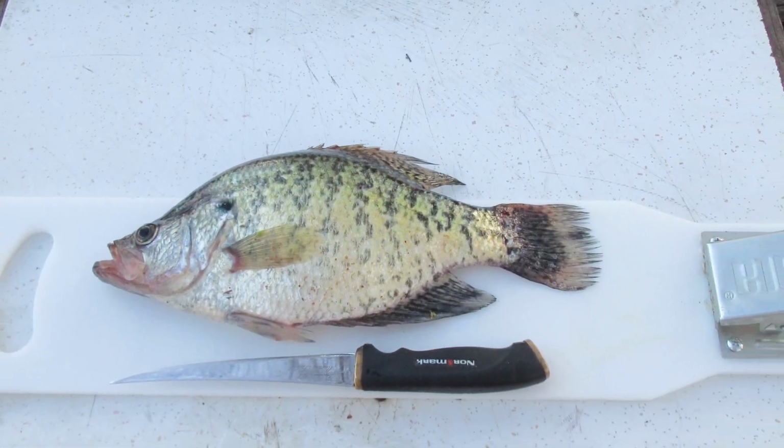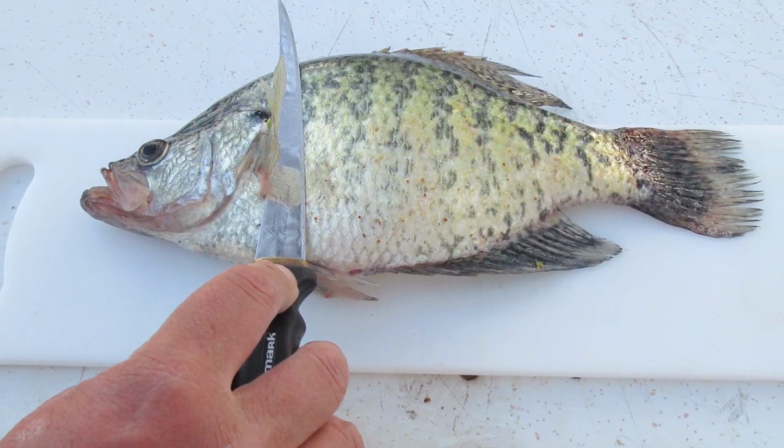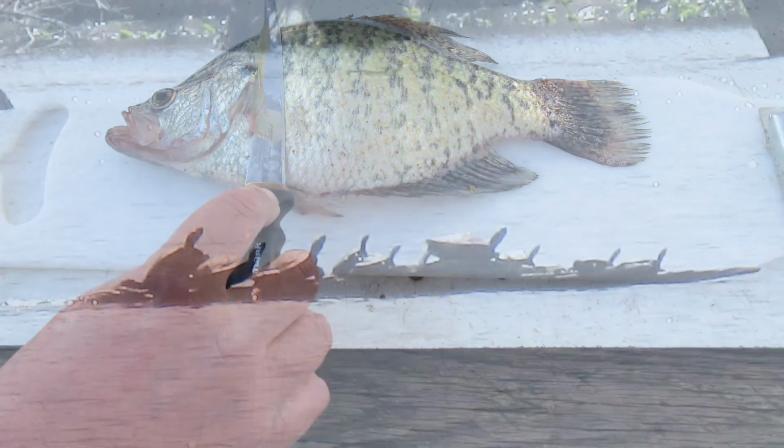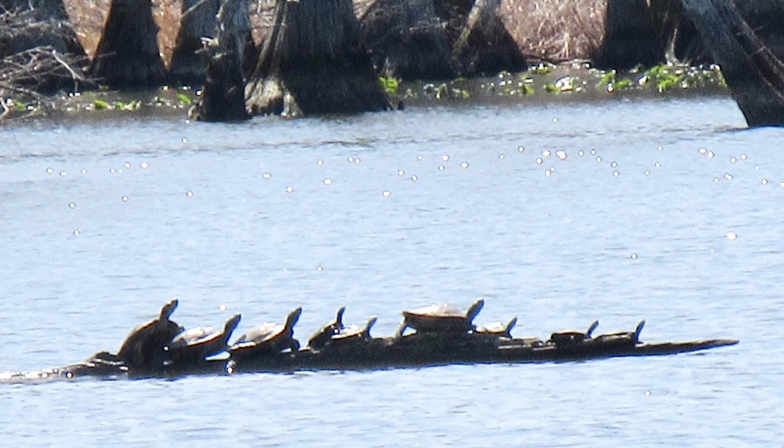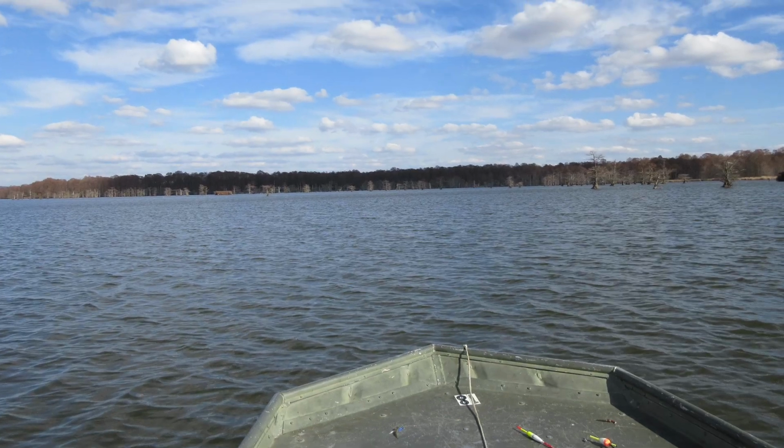Make sure you bring your big fillet knife. I brought the smaller one, and I barely got it all the way through them, man. So be prepared for that. Bring your longer fillet knife. Here we came across some old turtles up there checking us out, sunning themselves. We saw all kinds of wildlife down there.